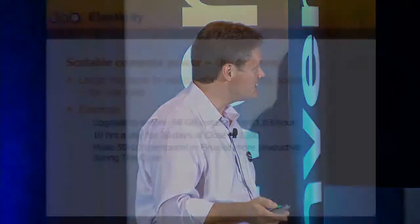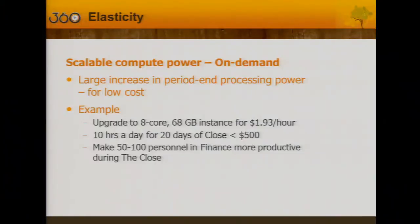So what Amazon brings to you is that elasticity, that ability to add processing power exactly when you need it, and then give it back when you don't need it. The example I like to use is if you upgraded from one of those previous instances I was talking about, a 4-way with 15 gig of memory, doubled this to 8 cores and went up to 68 gig of memory, which is a screaming instance for any Hyperion application, unless you got 5,000 users on it.